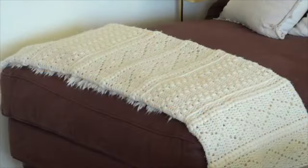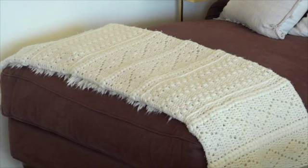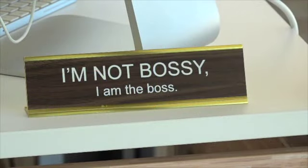And again, I'm fancy. Sure, I like nice things. That's the quilt my grandmother made me 40 years ago. Oh, that's so nice. And I always have it on my sofa because it means something to me. Your house should have personal things in it. I love the personal sign you have out there. Well, you should see it. I'm not bossy, I'm the boss, which is true.